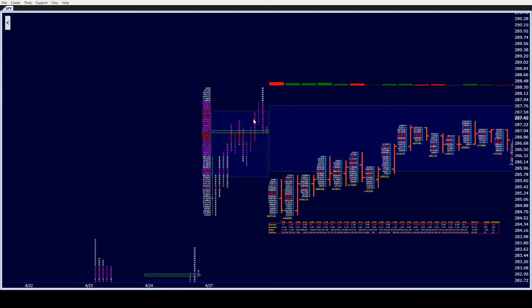Yesterday, we also spiked when K took out G's high. However, we closed below it. So to me, that price spike was rejected. If it was that strong, we should have closed above where we spiked above. So that's the difference between the price spikes and the price probes.